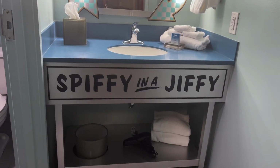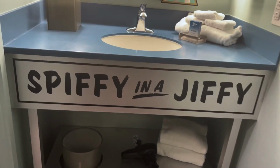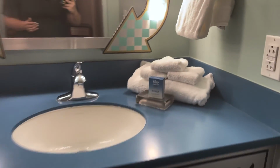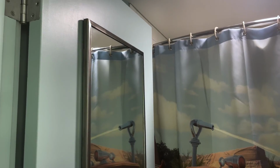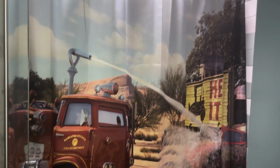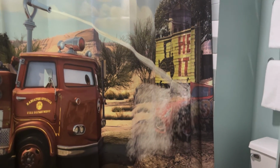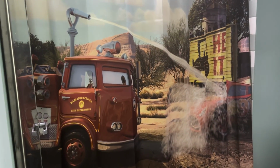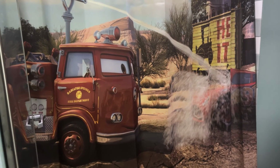We have the garbage that has a dedicated spot, a full-size hair dryer. I love Spiffy in a jiffy. We have an H2O facial soap, some towels, and tissues in here. Heading into the actual bathroom area is a full-length mirror on the door, and you can see the shower curtain is a fire truck showering Lightning McQueen. Sure, that's probably a scene I just don't remember because I don't really remember this movie that well.